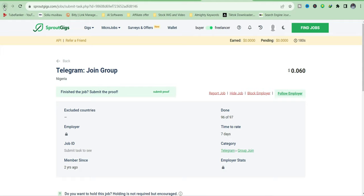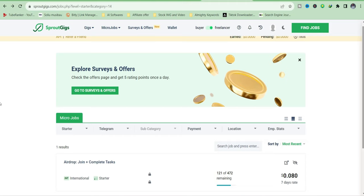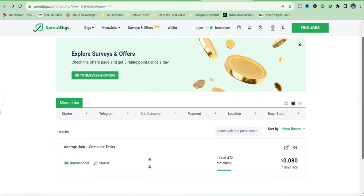So that is how you can complete a task. Different tasks have different ways of completing them, and the poster will also explain to you how he or she wants you to complete that task. So the next one is the payment features.